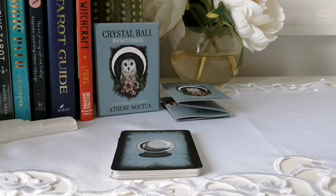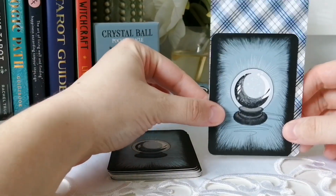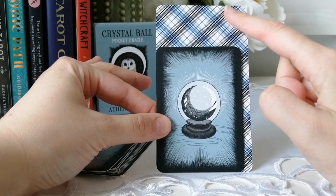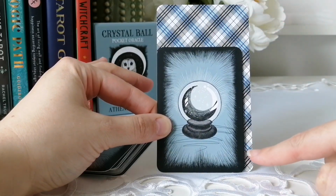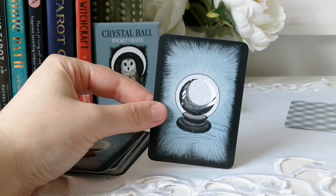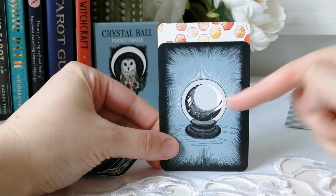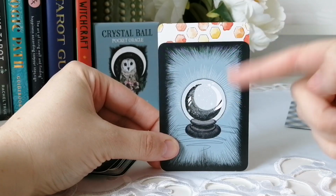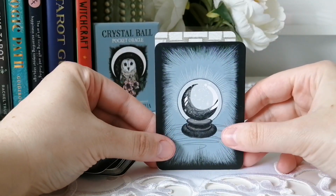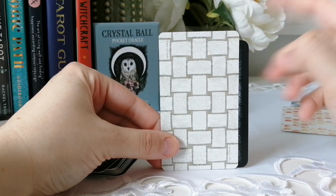Okay, so let's start with the standard tarot. It's definitely shorter than standard tarot and a little bit shorter in width than standard tarot. Now, this is the When My Soul Whispered Oracle cards. Same size width-wise, however, it is shorter height-wise. And then this is the White Sage. The White Sage is less in width and more in height.